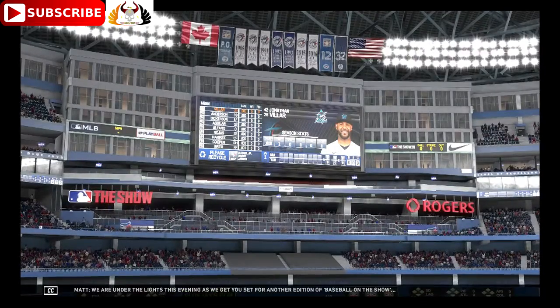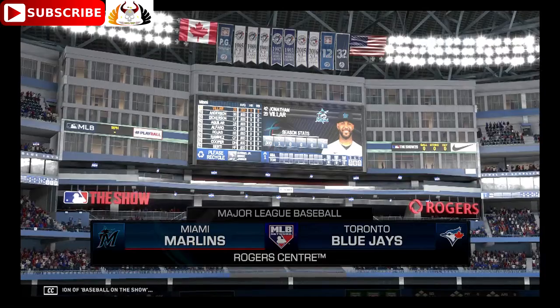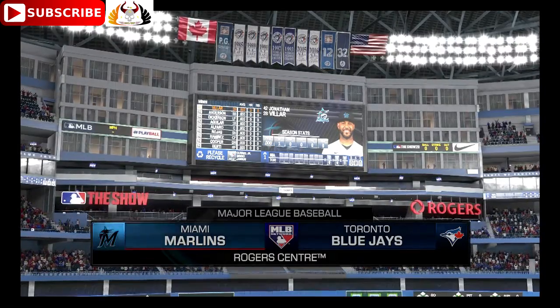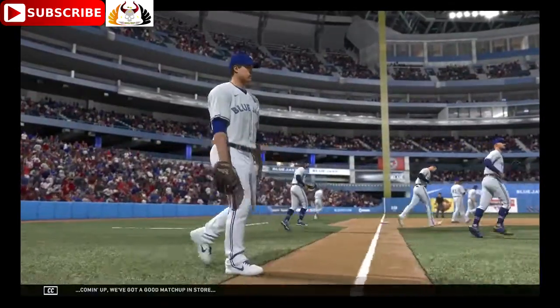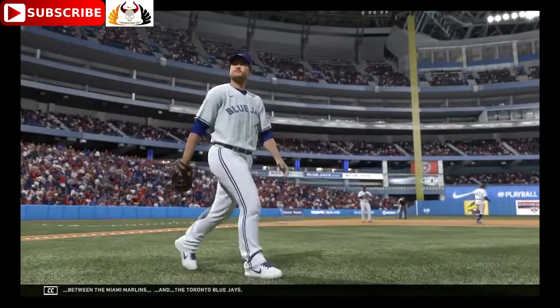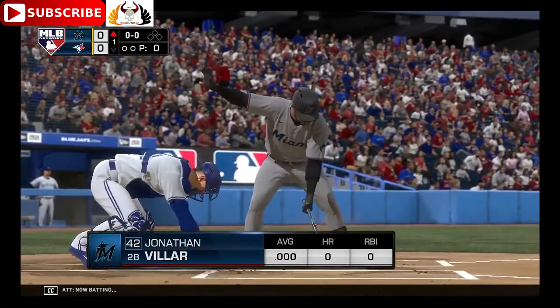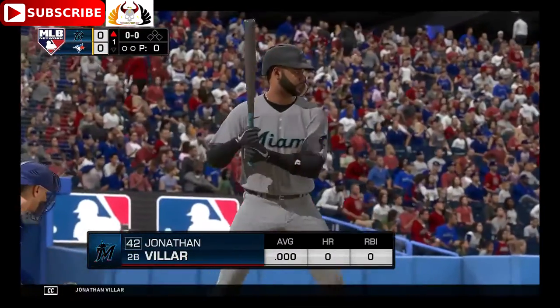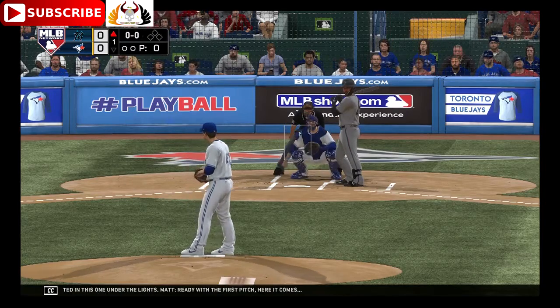We are under the lights this evening as we get you set for another edition of Baseball on the Show. Coming up, we've got a good matchup in store between the Miami Marlins and the Toronto Blue Jays. Now batting, Jonathan Villar. He'll get us started in this one under the lights. The second baseman, Jonathan. Ready with the first pitch.